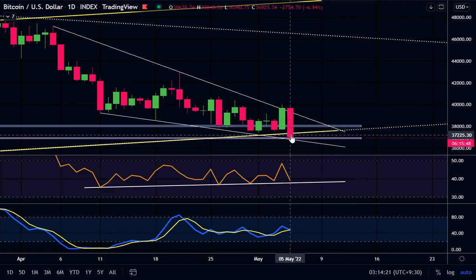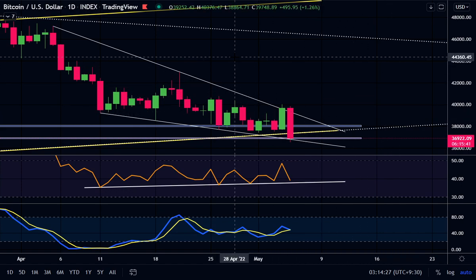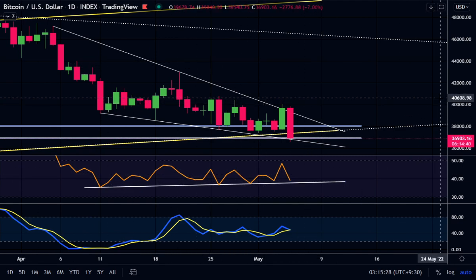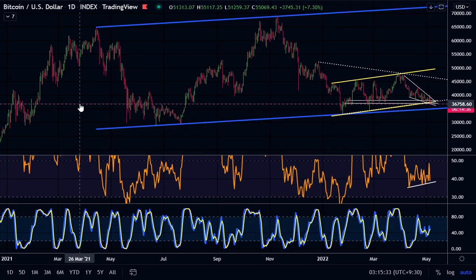I do think there's still a possibility that we bounce out of this wedge to the upside. But again, the stock market is really dictating what happens with the price at the moment. But there is bullish divergence building here, and we have seen that before down here at 30k.